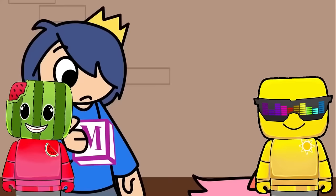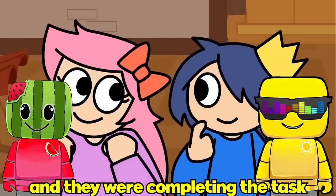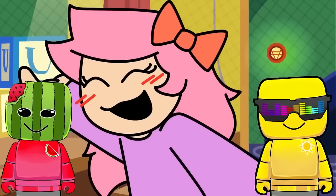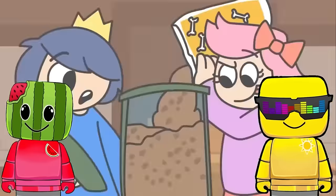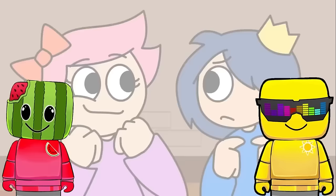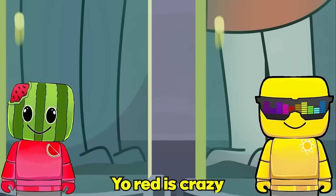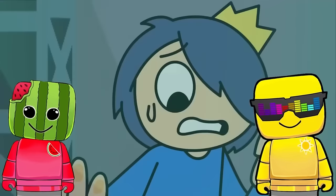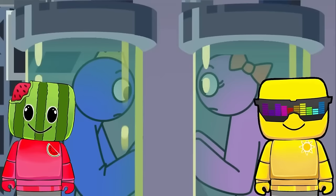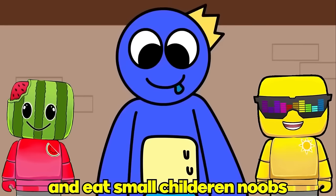Wait, they were kids in the factory once too. Yo, and they were completing the tasks, just like us in Chapter 1. They were in love, bruh. This is so cute. Oh my goodness, then they got put in the cloning machine. Yo, Red is crazy. Melon, never mess with Red Rainbow Friend. Unless you want to transform and eat small children noobs.